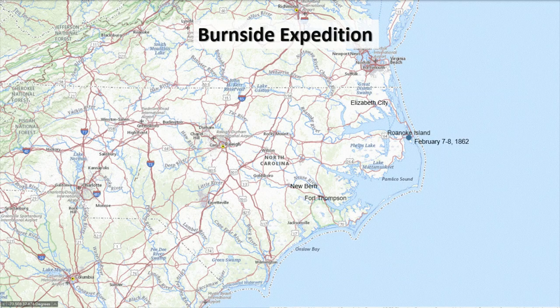The Burnside Expedition was a series of engagements fought along the North Carolina coast between February and June 1862. The expedition was part of General-in-Chief Winfield Scott's overall Anaconda Plan, which intended to close blockade-running ports inside the Outer Banks. The Anaconda Plan emphasized a Union blockade of the southern ports and called for an advance down the Mississippi River to cut the South in two.